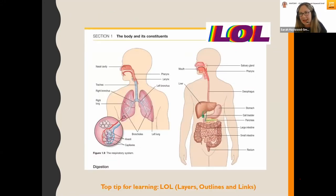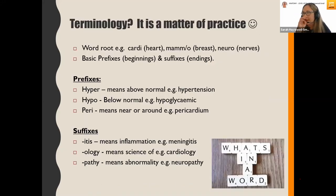Remember to think about the layers. So, for example, at first glance, challenge yourself. If you look, for example, at the respiratory system and the digestive system, you might think, oh, that's separate. Okay, but they work together in various ways, because they need each other to function as well. And they both ultimately work together to provide energy in those wonderful mitochondria.